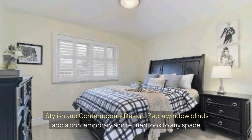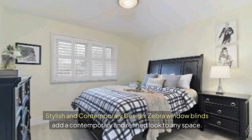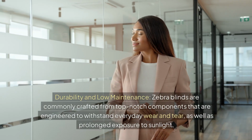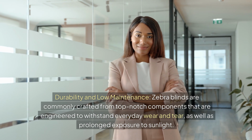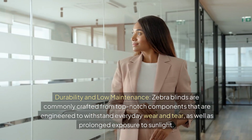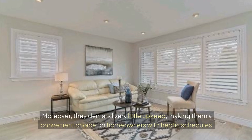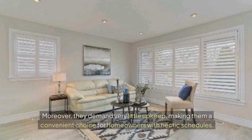Stylish and contemporary design. Zebra window blinds add a contemporary and refined look to any space. Durability and low maintenance. Zebra blinds are commonly crafted from top-notch components that are engineered to withstand everyday wear and tear, as well as prolonged exposure to sunlight. Moreover, they demand very little upkeep, making them a convenient choice for homeowners with hectic schedules.